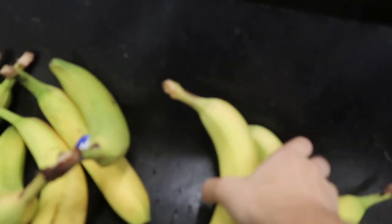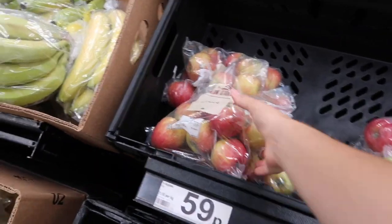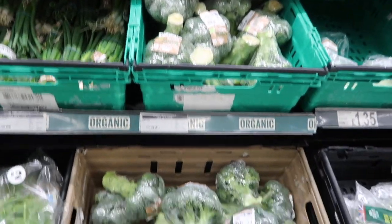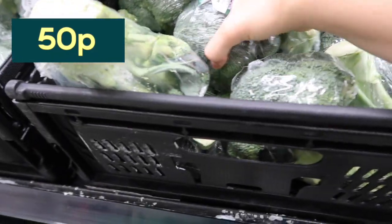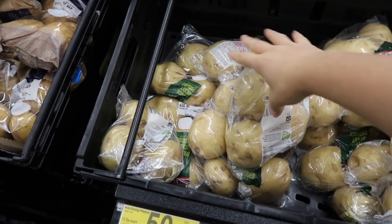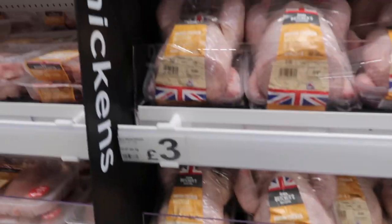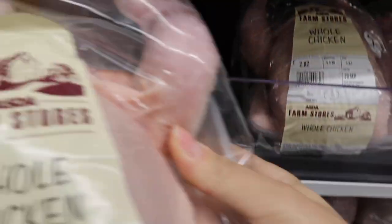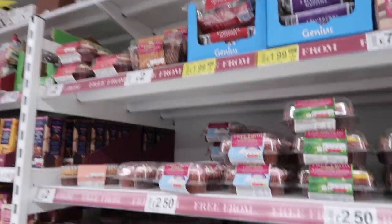2 bananas, let's see how much is that, 20p, yeah. 7 apples for 59p. 50p broccoli, where are you? Oh yeah, here you are. 2 onions, 26p. Potato, 50p. Chicken, 1.99, whole chicken. Yeah, baby. Okay, gluten-free section.